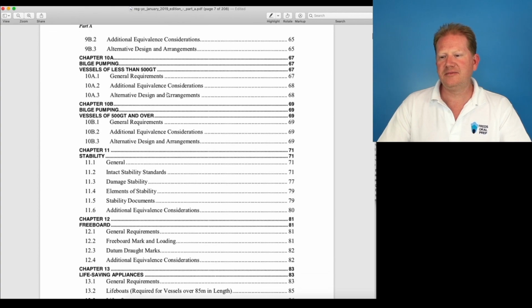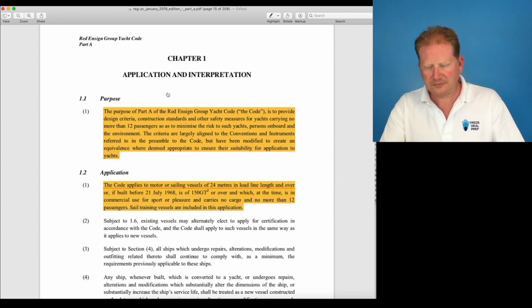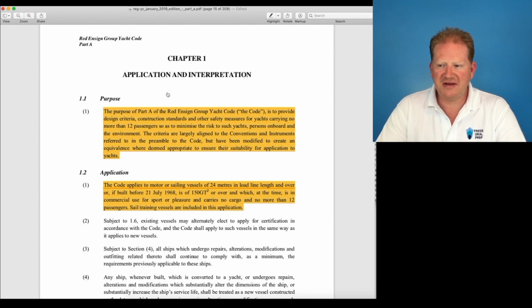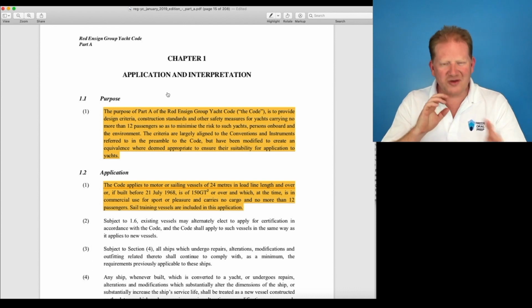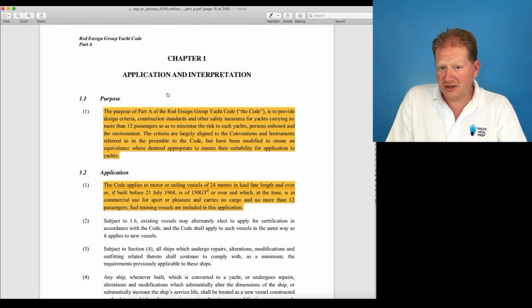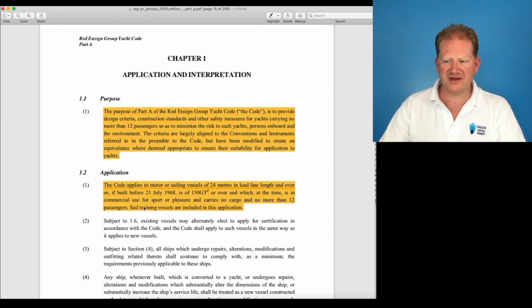So today, Part A: what is it, who's it for, how's it done? If we go to Chapter 1, the application and interpretation. The purpose of Part A of the Red Ensign Group is to provide design criteria, construction standards, and other safety measures for yachts carrying no more than 12 passengers, so as to minimize the risk to such yachts, persons on board, and the environment. The criteria are largely aligned to the convention and instruments referred to. Basically, this is how a yacht complies with the relevant international conventions where it's not possible for a yacht to comply directly. It applies to boats over 24 meters engaged in commercial activities, carrying no cargo and less than 12 passengers. And apparently sail training vessels are included in this application.